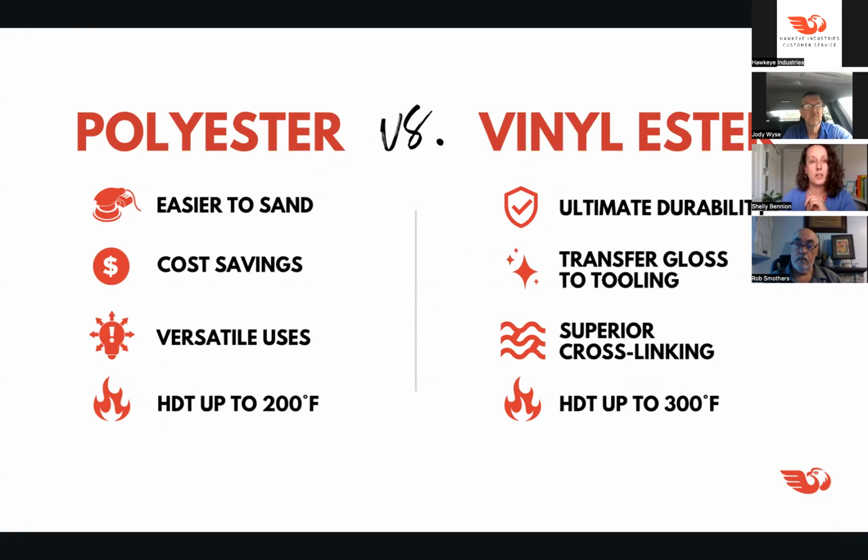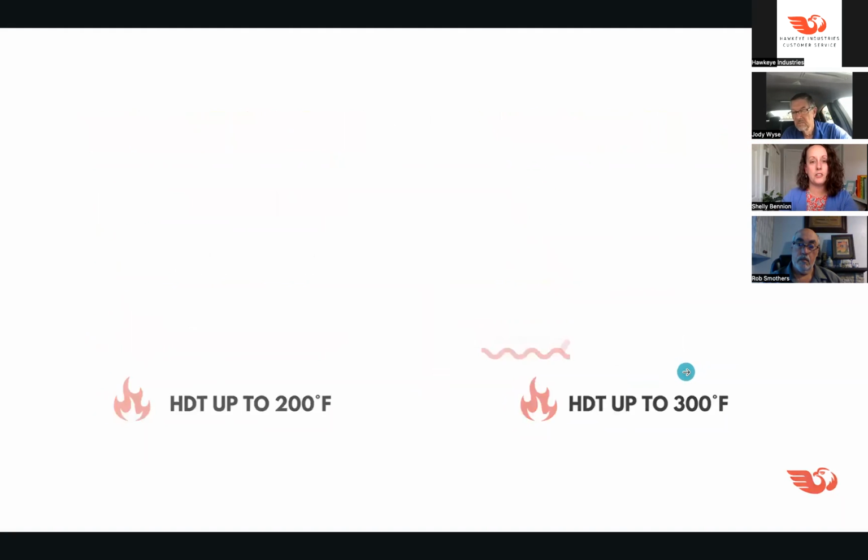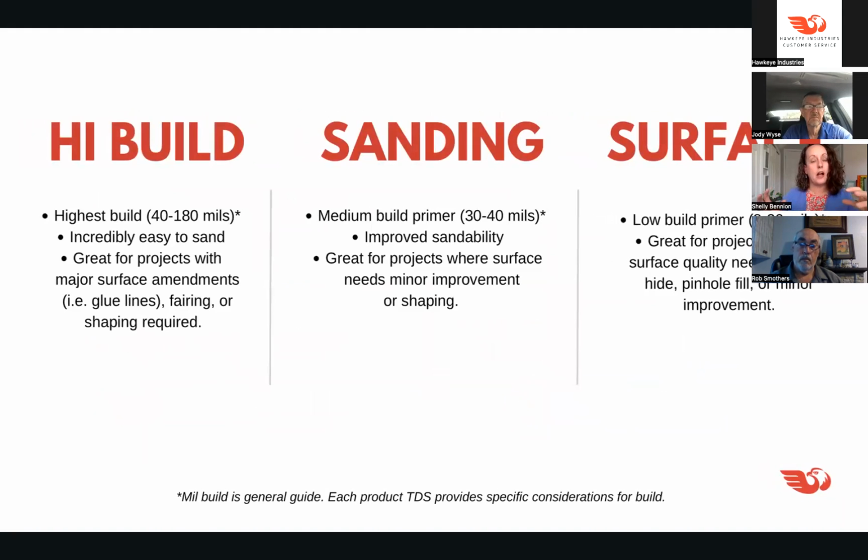The second factor that we want to make sure we have communicated is the type. So Allison, if you'd bop over to the next slide. We characterize our primers into three different types: high build, sanding, and surface. The good news is all of our products are very clearly labeled as to which type they are. The product name itself will say right in it, high build, sanding, surface, etc. The other part of that is that the names are pretty indicative of what it is that they do. We'll talk through some of the nuances between those as we discuss the specific products themselves.